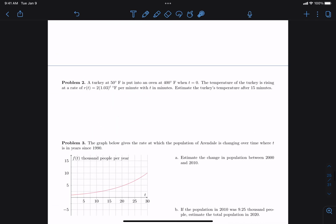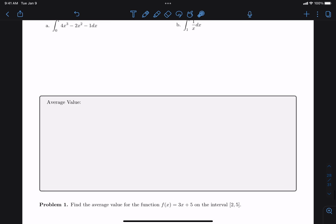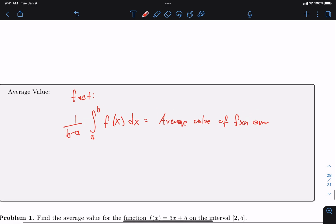Finally, oh yeah, sorry. Okay, the last thing I want to talk about from chapter 5 is average value. So this is just a fact. 1 over b minus a times the integral from a to b of f of x dx is equal to the average value of the function over the interval AB.